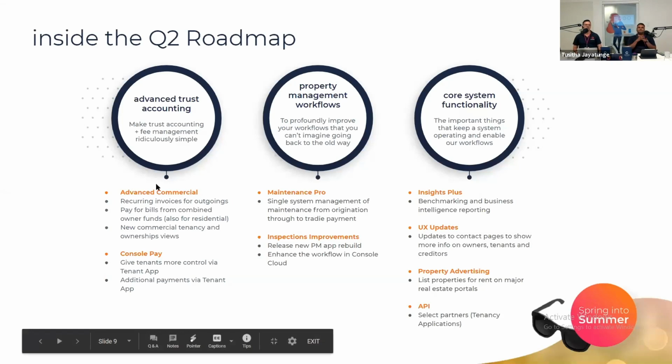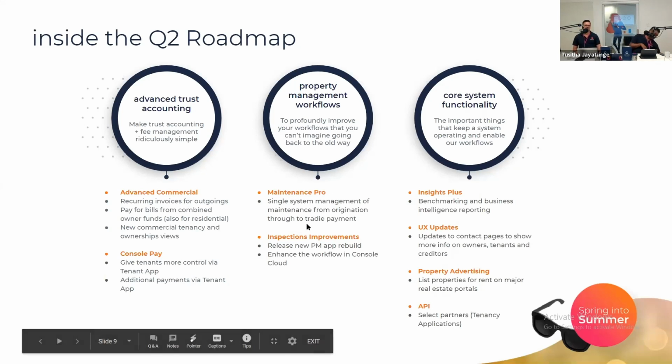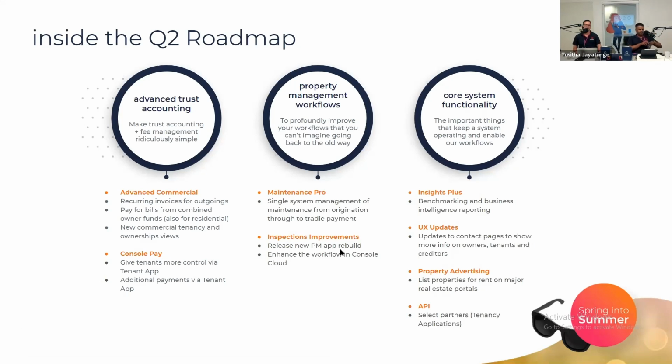And as you can see, commercial has a really large bearing within our business. We've got a team solely working on commercial. And over the next 3, 6, and 9 months, there's a lot of great capability that's dropping. I'm going to give you a sneak peek on some of the things that we're building out there. Obviously, Console Pay has been a focus. Maintenance Pro, we're continuing to invest in. Inspections, we're continuing to invest in as well.